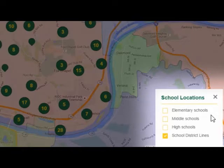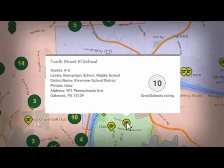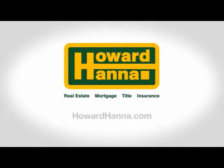HowardHanna.com lets you be as choosy as you like by allowing you to select the related box in the school locations menu. Want more information about a particular school? Just hover over the graduation cap icon. Once you've found the schools you want, zoom in using the plus sign to see homes for sale near that area. And there you have it, a quick and easy way to find a home that meets your educational needs.